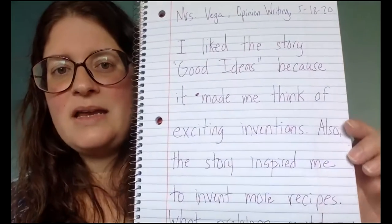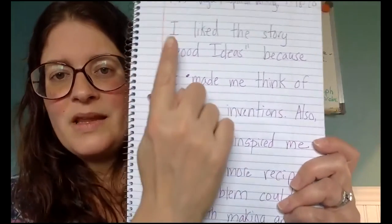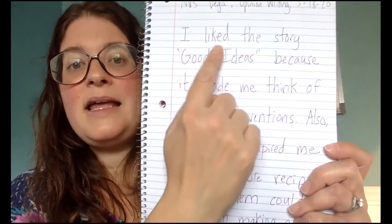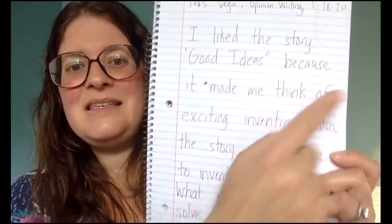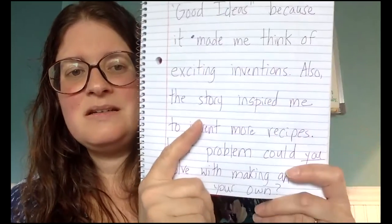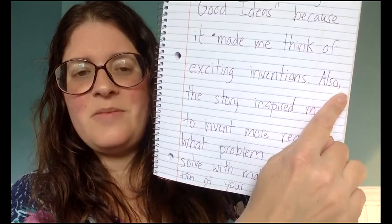So I picked the story we just read, Good Ideas. So here's what I wrote for my opinion. And you could use my ideas as a sentence starter for you if you need some help. I liked the story, Good Ideas, because it made me think of exciting inventions. Also, so there's a transition word and I've got my comma.